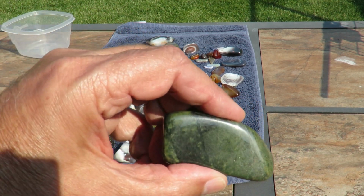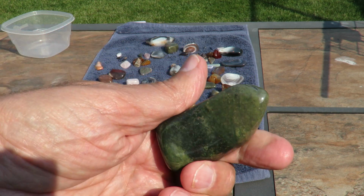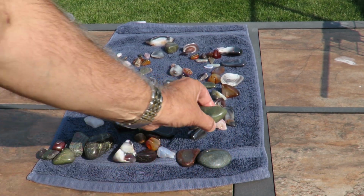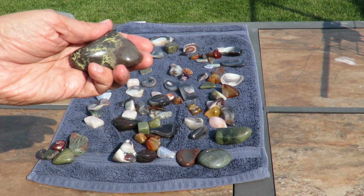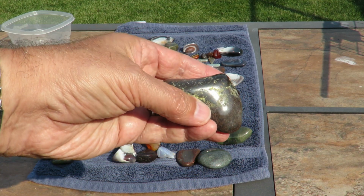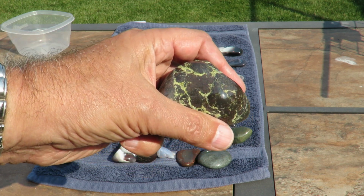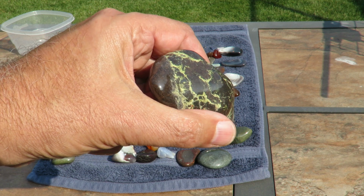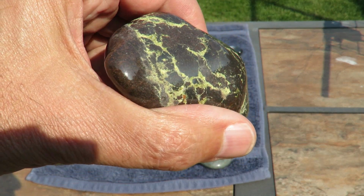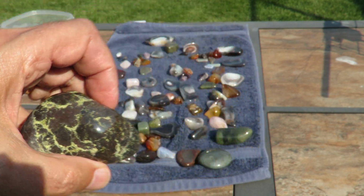Here's another green one. Took a good shine to it. There's a lot of copper in this stuff too. This one I'm a little mildly disappointed with. It looked like it was really going to polish nice, but the green must be a softer mineral on there, and it undercut. You can see it. If I get close, you can see that it's all undercut, but it's still a pretty stone though, worth doing.